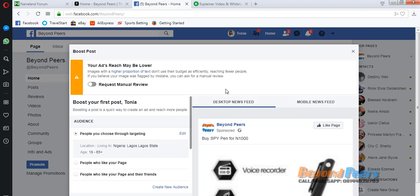You understand? So you can target your advert to a particular location. You can target your advert to the whole country, to a state in the country, and you can even specify your advert to be focused on people whose interest is in computers, in beauty products, in politics, and so on and so forth. So that is one of the beauties of Facebook marketing.